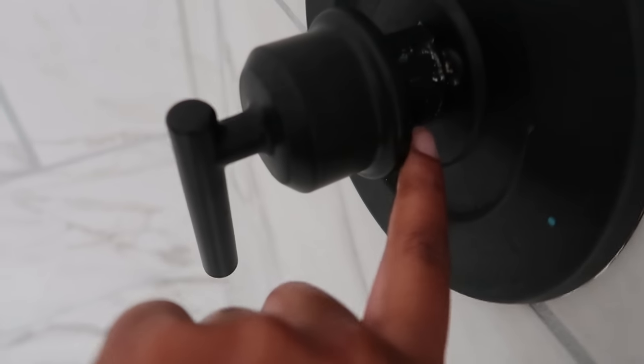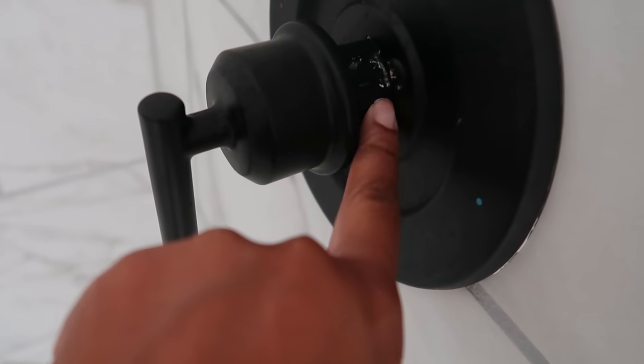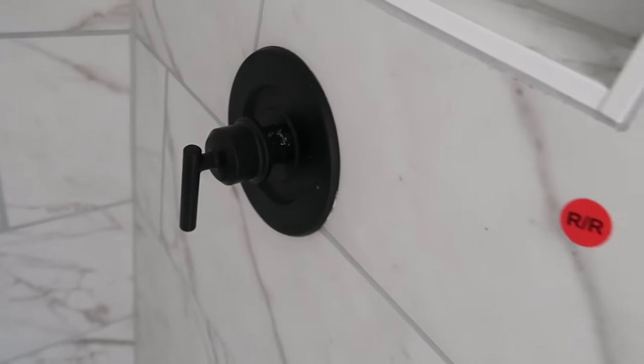Still have dirt in here from the second try. They never cleaned in here. I'm like, how do you do work and then don't clean after yourself? But that's just a whole thing with this builder.